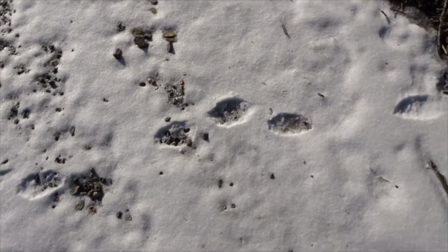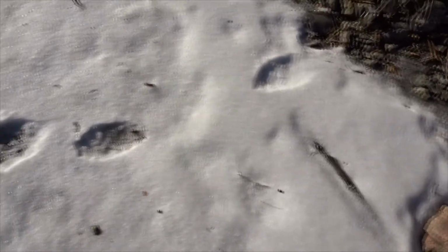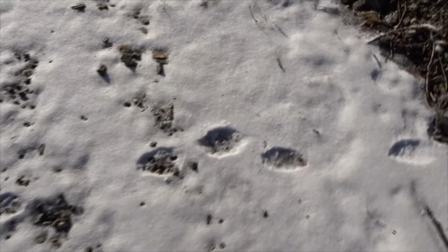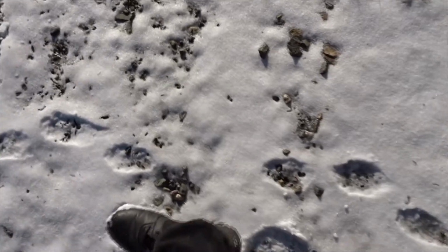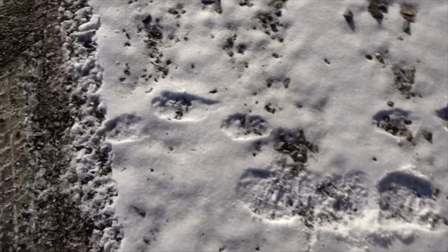For an animal, though, to make a rotary gallop and have a distance between the print sets of only about a foot, it would have to be a very small animal. That animal would be no larger than a raccoon or a porcupine. I suppose this could have been done as well by a fisher. The prints are about the right size.